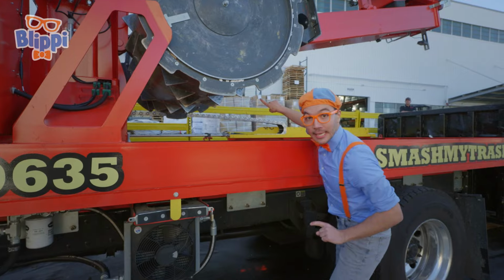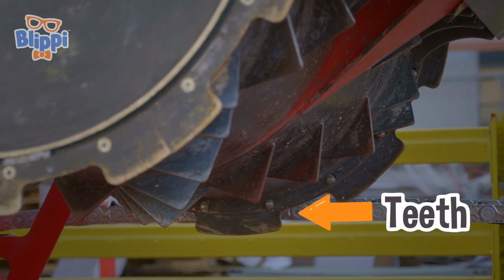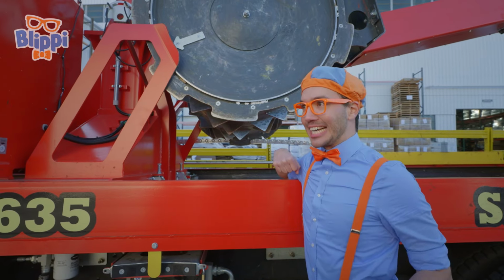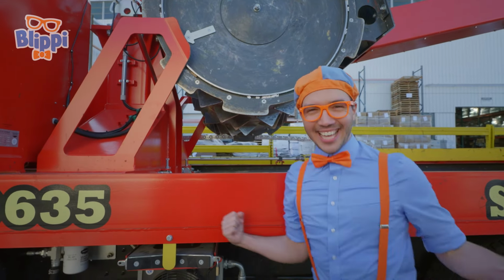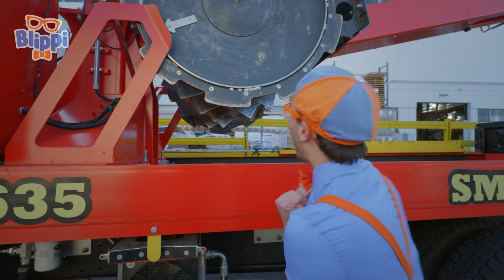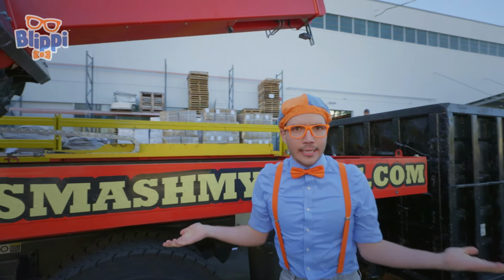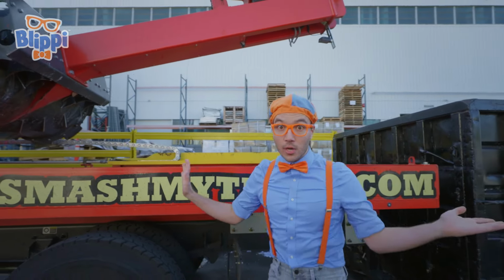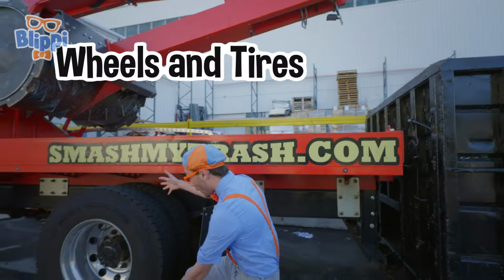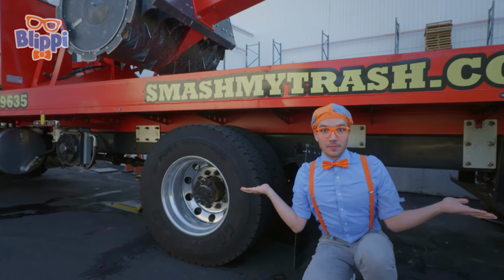Whoa, and do you see this? Look, the smashing drum has really big teeth. Really big teeth to get into all that trash. Whoa! It's so huge, and it's so heavy. To move this truck around, you need really big wheels and tires. Whoa, they're so big. They're as big as me.